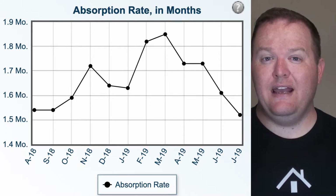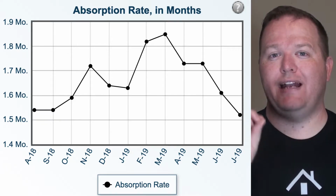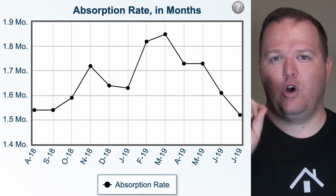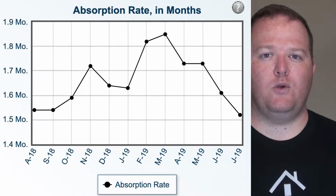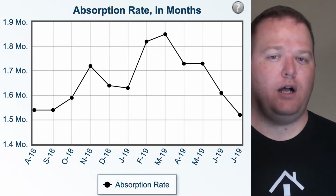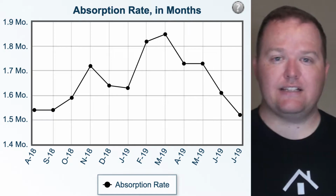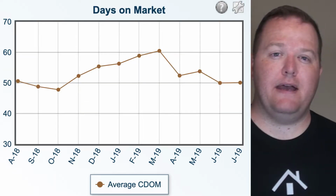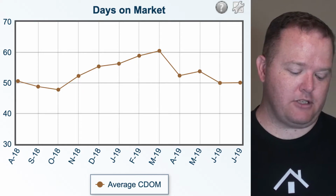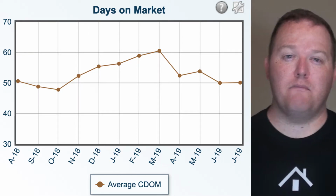Even in the 380 price point, I saw 2 houses this week go on the market, and later in the day they were off the market, under contract. So stuff's still moving pretty quick. If it's a great home priced well, it moves ridiculously fast. Here's our days on market. Like I said, pretty close to last year's, but we are down a bit from earlier this year, especially when we had that influx of new listings in the spring, like February, March timeframe.